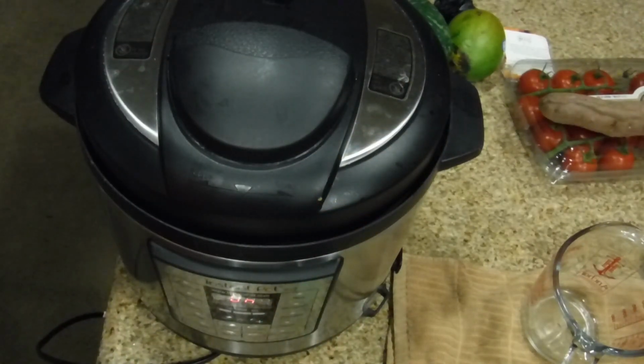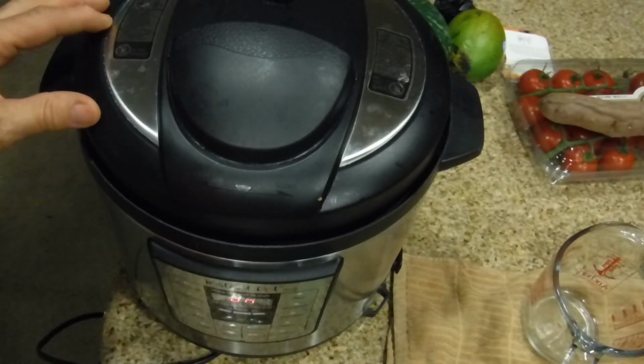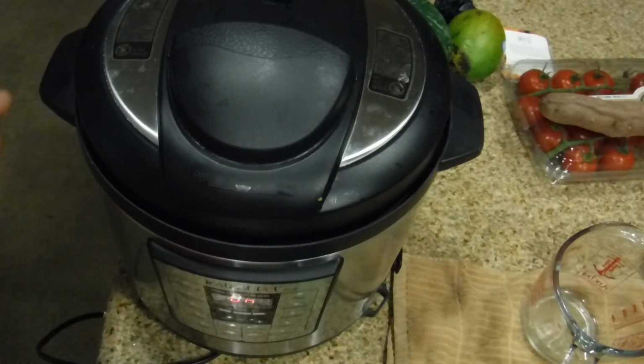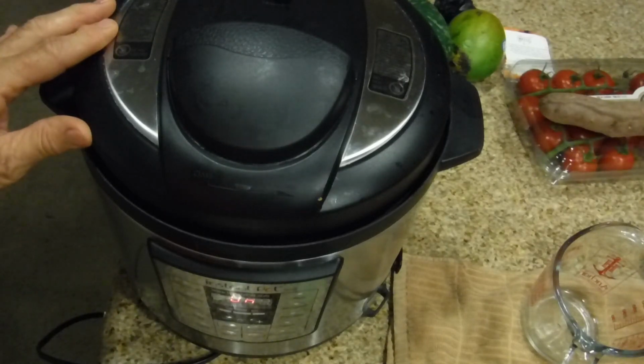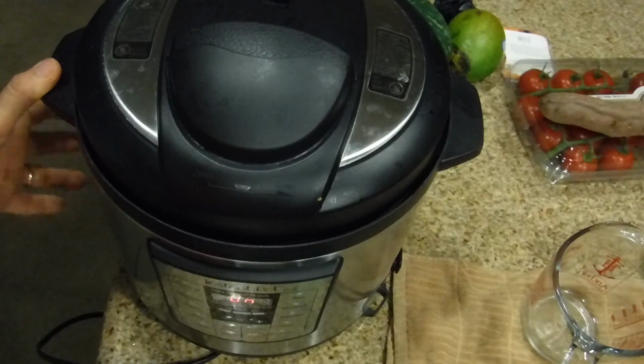Now, let's pretend you completely forgot about the water. Well, the apple won't cook correctly. As a matter of fact, it might even scorch, and it could even cause problems with the pot. Or the Instapot pressure cooker might even turn off. It's got a lot of different protection devices built into it.